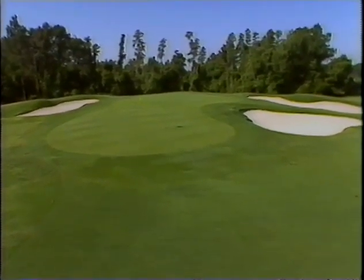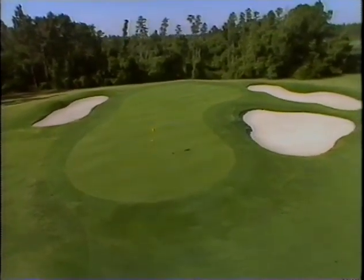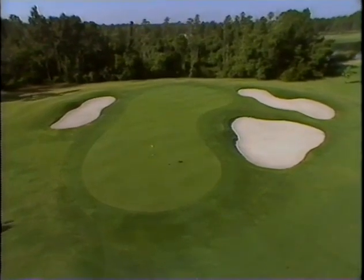Now look at this green. It's only 6 steps across from those bunkers right there. You think I'm going to try to hit a long shot back there? Not a chance.